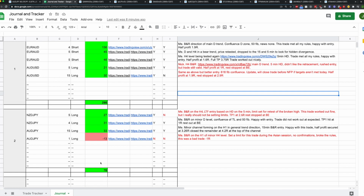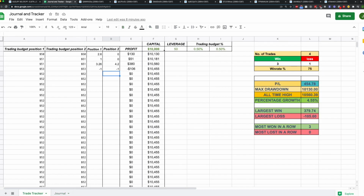So no massive gains this week, 78 pips in total. If you look at what that would have meant in terms of return on investment for a hypothetical 10K account: for the first NZDJPY trade, 2.6 to 1, rest stopped at break even. Second trade was 1 to 1, rest stopped at break even. The AUDJPY was 3.26 at the first TP, and the second TP closed off at 4.2. And then this was the last AUDJPY trade, right? So, minus 1.